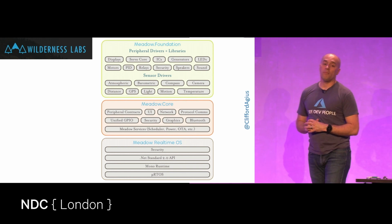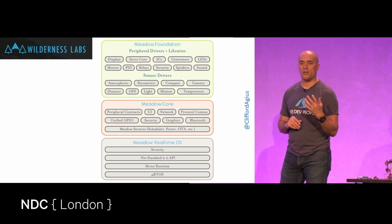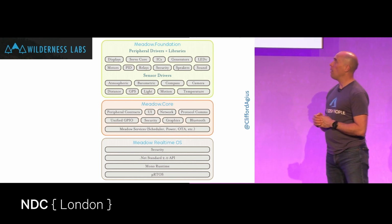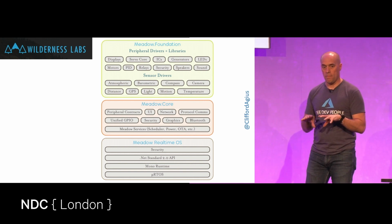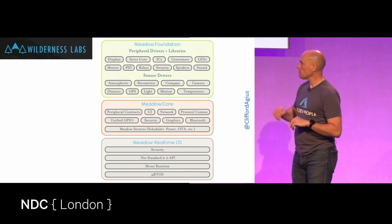On top of that, we've got security. There's a crypto chip on board as well, which allows them to control the security. So when you do connect to the cloud, you can get a secure key, etc. So that sits on top of that. And the Meadow OS is locked down. That's run and owned by Wilderness Labs. So that's their bit. I think above that is pretty much open source.